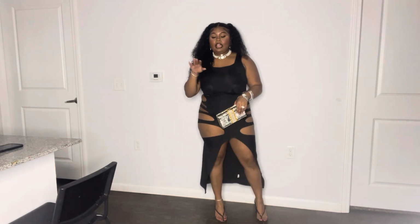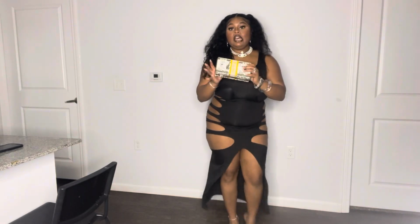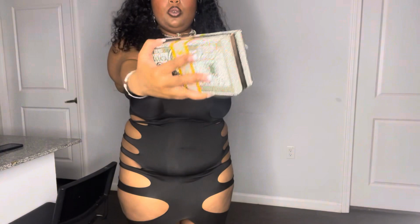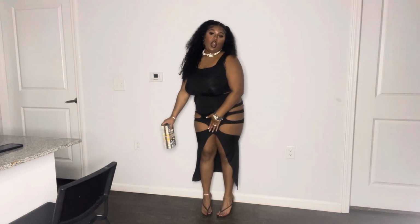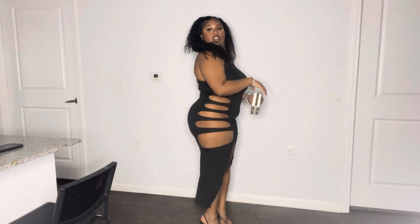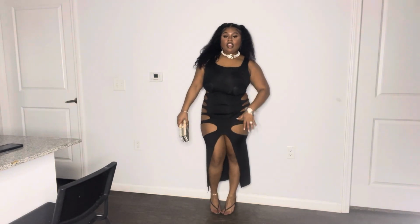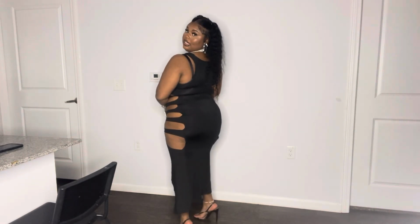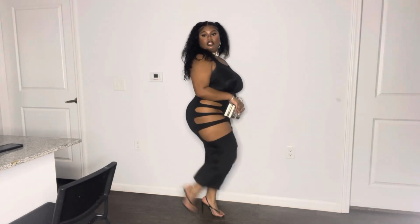All black snakeskin heels. And then the bag, I'm showing y'all the bag. It's from Windsor, really, really cute. Just a bill bag. And then the dress is from Fashion Nova, y'all. This dress is from Fashion Nova. It has side slits, covers up the front and the back. She's really, really cute. And these are the heels.